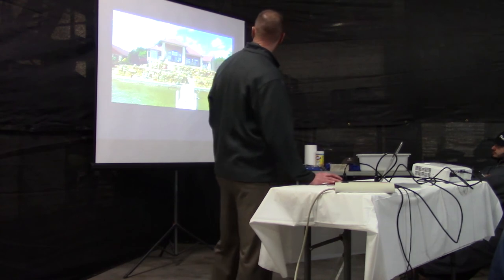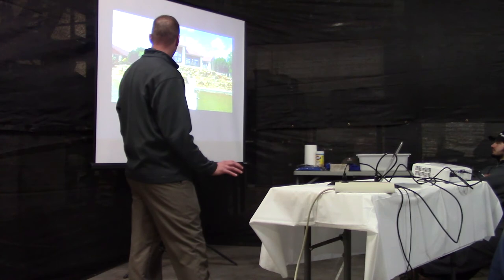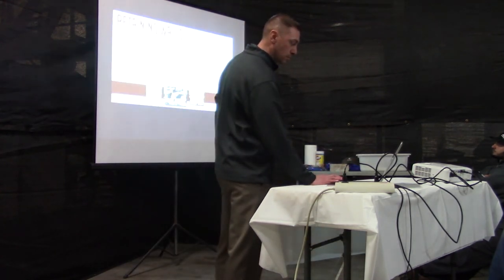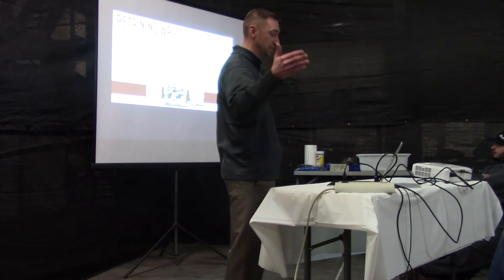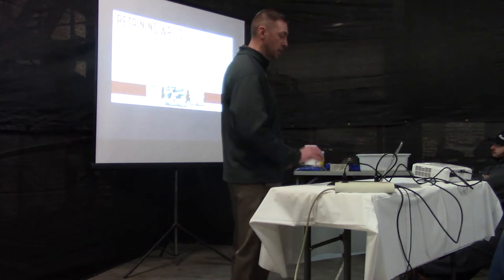So here's a picture of a large scale retaining wall. That's our goldenrod product. Typically we're doing material with a 6 inch, 8 inch, or 12 inch depth, and then a 2 to 3, 3 to 5, 5 to 7 inch height range.